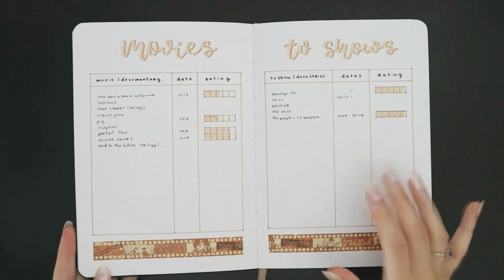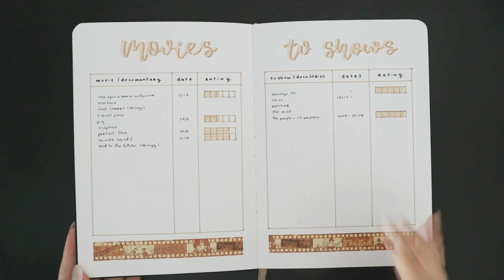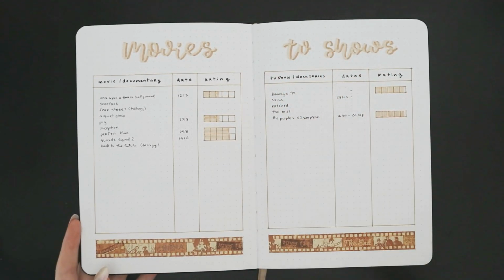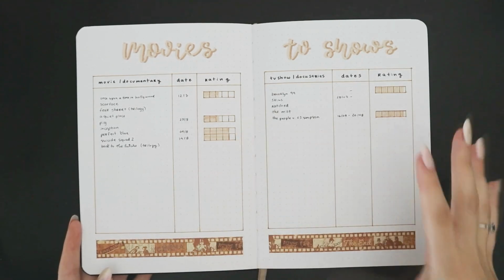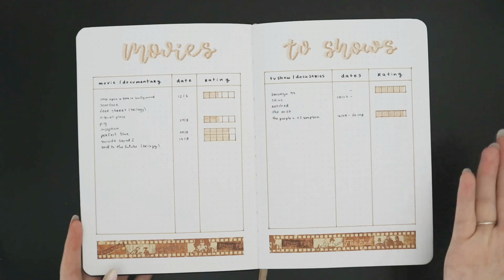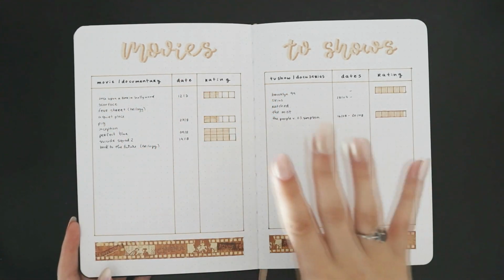And in my collections, I also did the movies and TV shows page. This is a page that I created because we were watching a lot of movies and TV shows, and I actually wanted to write the things here that I wanted to watch. And I was actually into watching new things, because if you know me personally, you know that I rewatch the same shows over and over again, but I really wanted to just watch new movies and TV shows.